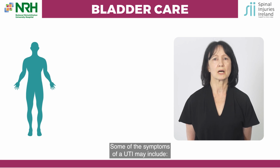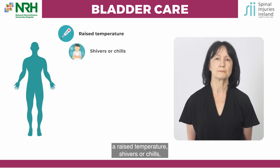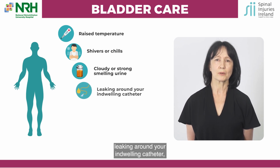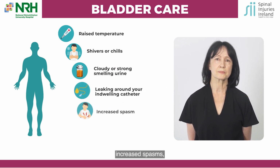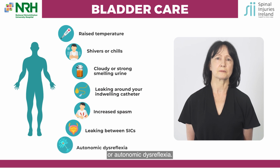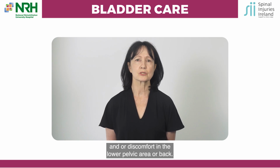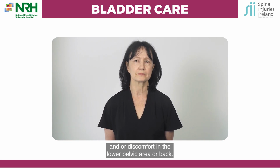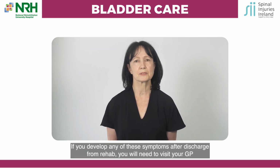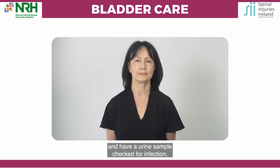Some of the symptoms of a UTI may include a raised temperature, shivers or chills, cloudy or strong smelling urine, leaking around your indwelling catheter, increased spasms, leaking between SICs, or autonomic dysreflexia. UTIs may also cause a burning feeling while urinating and/or discomfort in the lower pelvic area or back. Antibiotics may be needed to treat these symptoms. If you develop any of these symptoms after discharge from rehab, you will need to visit your GP and have a urine sample checked for infection.